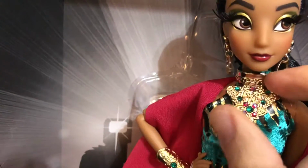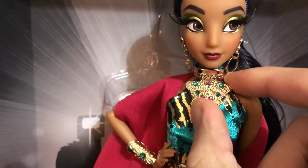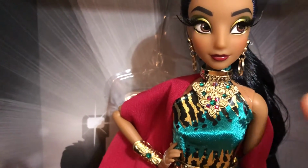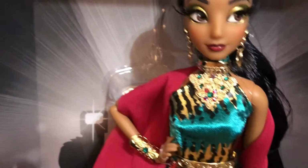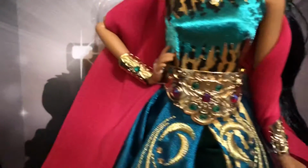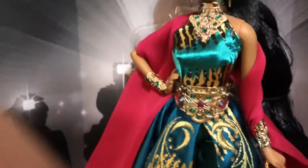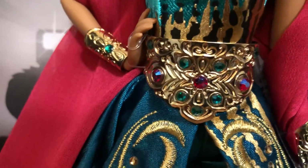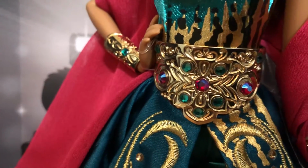These are actually not attached, so you can easily move them left to right. When I got her, the collar was actually kind of off center to the right, so I just pulled it back to the center. She has these cuffs on her hands, and also the belt, and she has these various colored stones in there.